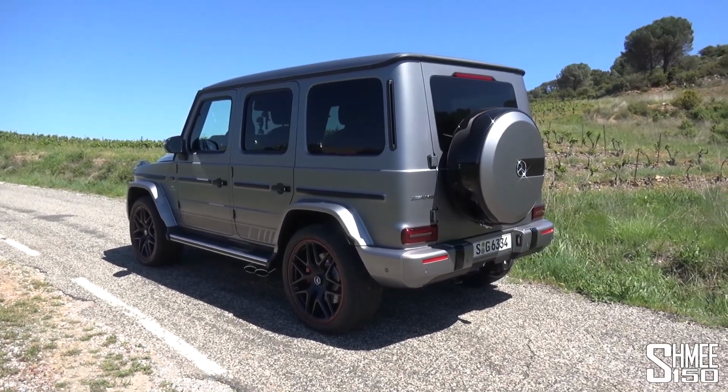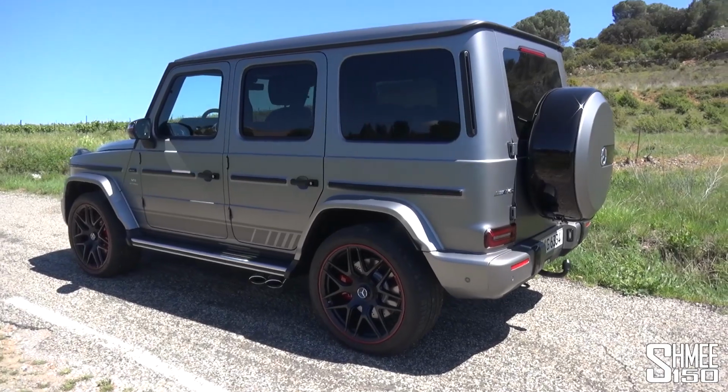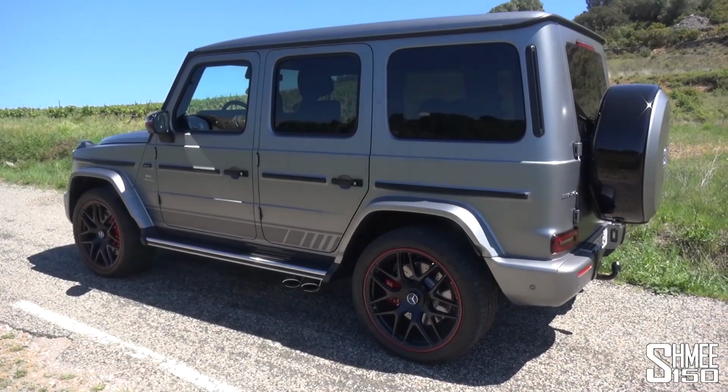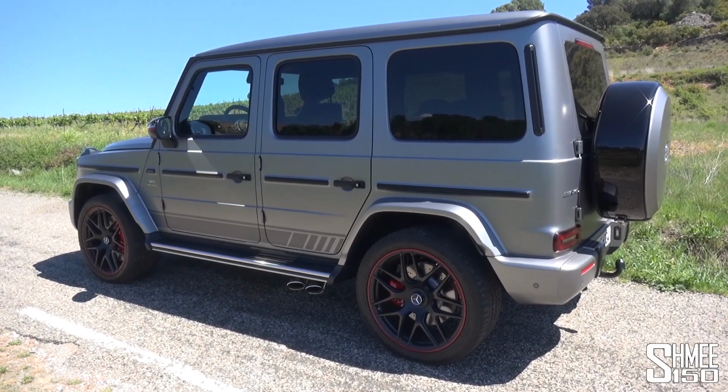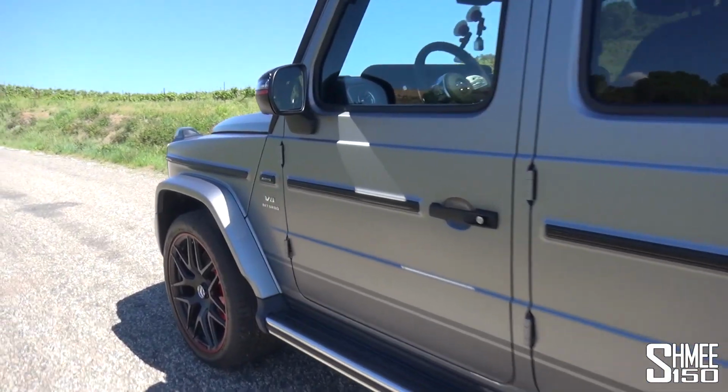It won't surprise you that the G63 is a permanent all-wheel drive setup, but rather than the 50-50 distribution in the previous car, it is now 40% to the front, 60% to the rear, and that's to make it more sporty and more agile. And talking of more agile, let's come and have a look at the engine.